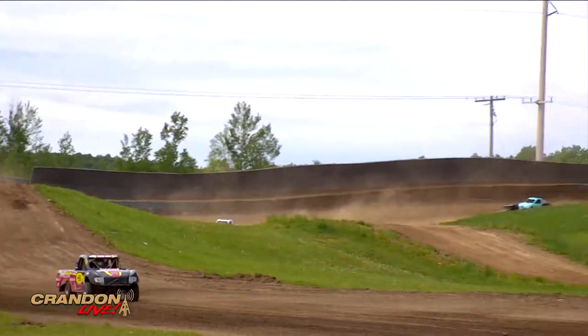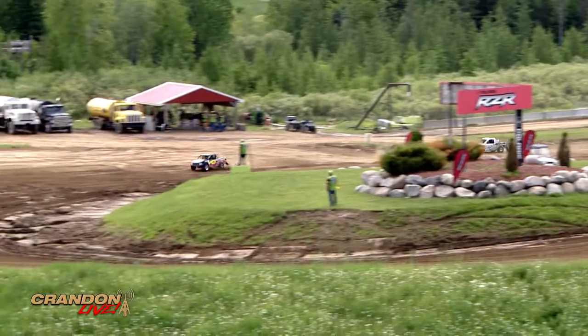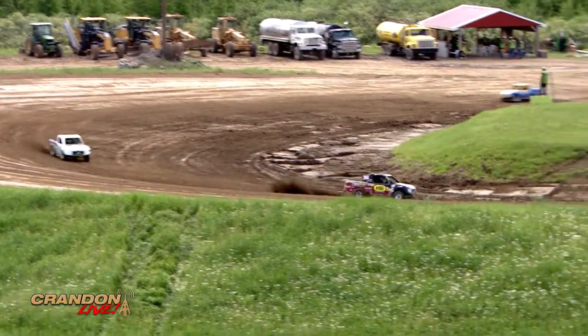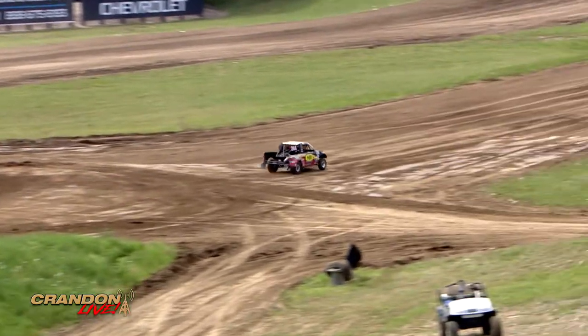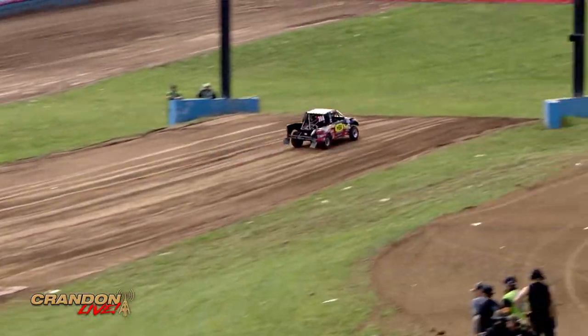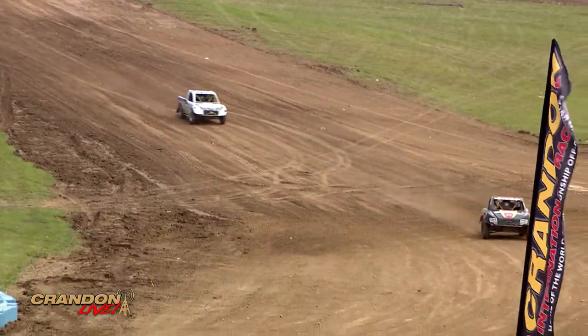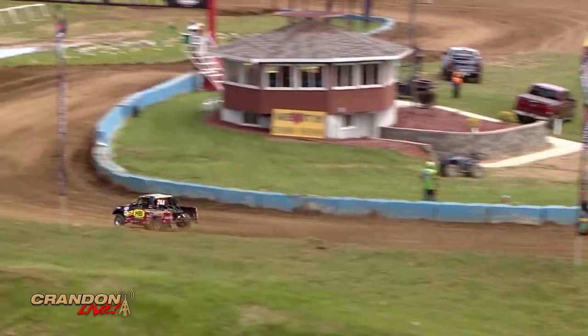Yeah, sending it down that backstretch, heading to the gravel pit. So it is Holger first, Sleeper second as they head into that gravel pit. These carts look almost identical to the short course carts, but man, do they fly. Yeah, they do. You put them side by side and you really can't tell a difference until you get close up and look at the engine packages, but they really get up and go, especially here at Crandon.